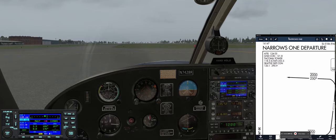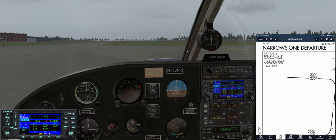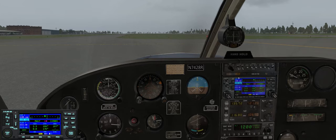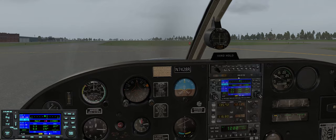We are tuned to 120.1. Let's go ahead and turn on COM1, give it a listen before we request our clearance. And I'm ready to copy. I have my e-board down here. So listening briefly to make sure we don't interfere with any other radio communications.